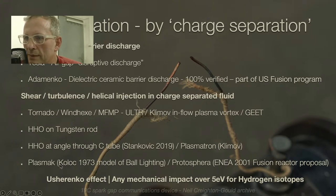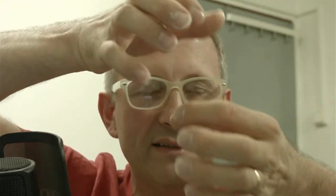Now, in terms of Plasmac, this 1973 model of Kolok, which was stolen, it would appear, by the Italian Nuclear Energy Authority without credit in their Protosfera presentation: if you have a cathode and anode and you're injecting plasma with helicity, and you're forcing more and more into this restrained environment, the idea by Paul Kolok in 1973 was that a kind of loop would come out, and then it would turn 90 degrees, and then another one would come out, and you would have loops and loops on top of each other, and then they would join together into one big powerful torus.